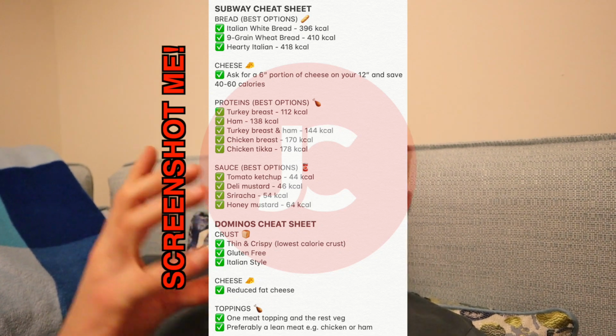So yeah, I'm gonna display the Subway and the Domino's cheat sheets on the screen now, and I genuinely just think it is so good and so useful that we are able to eat these foods whilst remaining relatively on track with our diets and with our calories. So that just means that when our friends or family decide to order these things, we don't have to feel left out. We don't have to feel guilty about ordering with them.